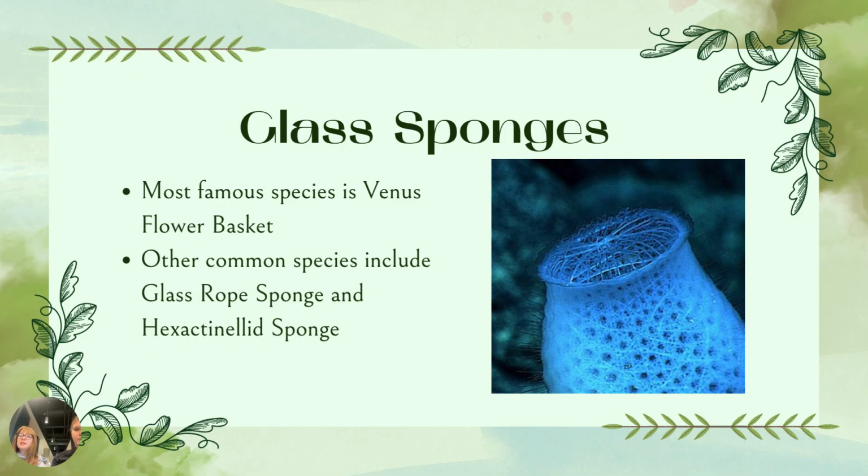In this species, the skeleton traps a certain type of crustacean inside of the skeleton. These crustaceans then breed, have offspring, and the offsprings are small enough to escape, but the originally caught crustaceans live inside the skeleton for the rest of their lives, and those crustaceans are able to feed off the waste of the glass sponge skeleton. And then other common species include the glass rope sponge and the hexactinellid sponge.